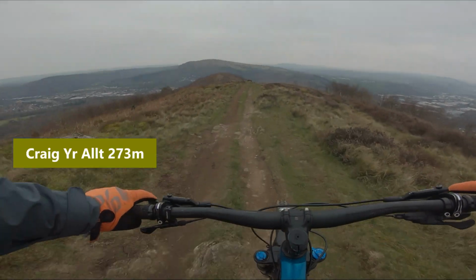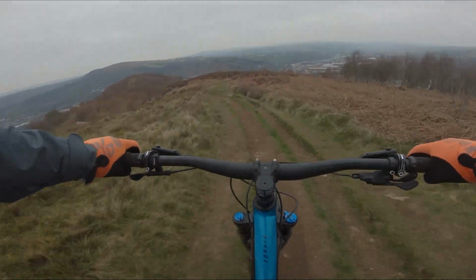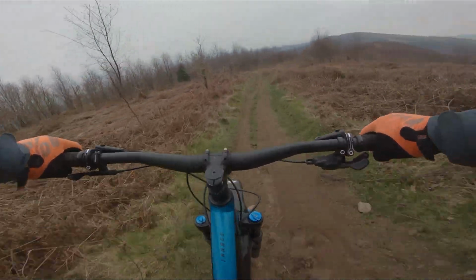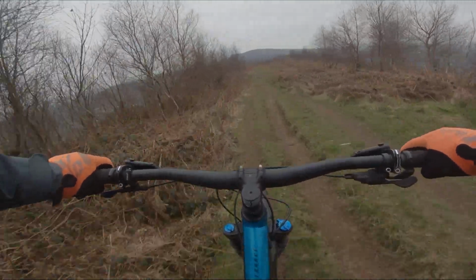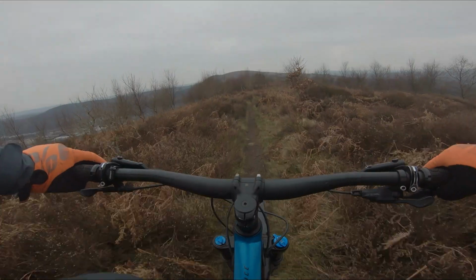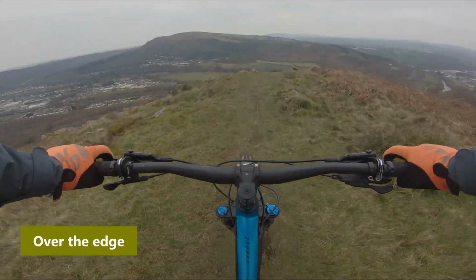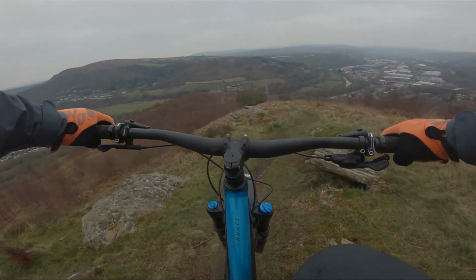Done this on a gravel bike, but not on the Giant Trance full sus. A lot of ruts which you have to be mindful of. Don't want to get caught in those. So I think it goes steep at some point. We're right on that very far western side.